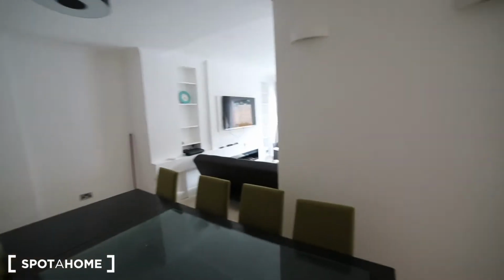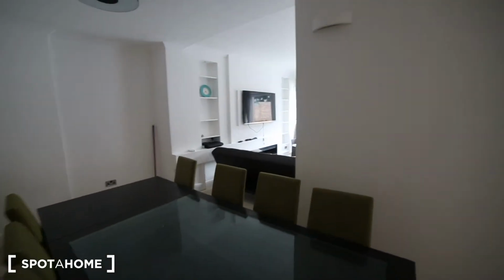This is a 7-bedroom apartment located just 10 minutes walking away from West Upton Station, where you can take the Central Line. So I will show you around. I'm in the dining room and kitchen. It's a very big apartment here, so I will start showing around.